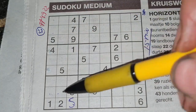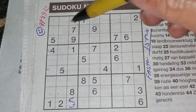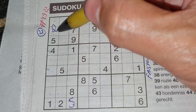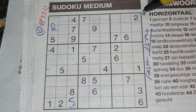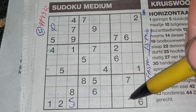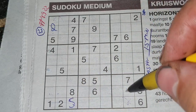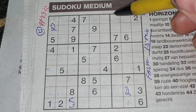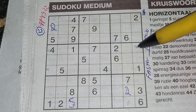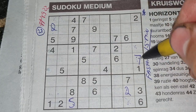One of the missing numbers is 2. We have a 2 in the second column, so no 2 in these 3 boxes. Here, 2 in this first row, so no 2 in those 2 boxes. So 1 box left for the 2, should be here. 2 in the last column, 2 in that column, so the column between, only 2 places left for the 2, should be here or there. We see a 2 in the last row, so no 2 there, 2 should be here. 7 in this column, 7 in the column next, so in the last column, only 2 places left for the 7, should be here or there. We see a 7 in this row, so no 7 there, 7 should be there.